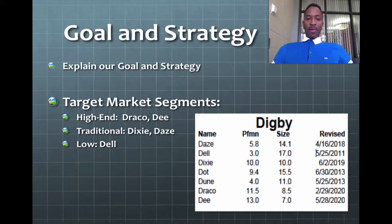As you can see, our target markets are the high end and traditionals. In the high end, we currently have Draco and Dart, in traditional we have Dixie and Days, and in low end we have Dell. We have 6 products, as you can see on the right hand side: Days, Dell, Dixie, Dart, Dune, and Draco. Since we can't really focus on all those products, we are retiring Dart and Dune in performance and size.